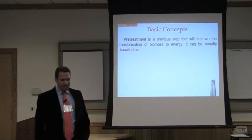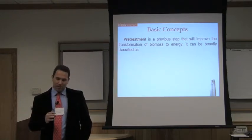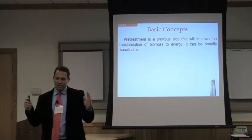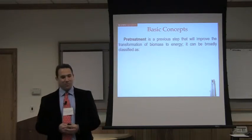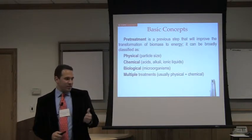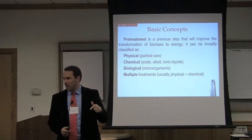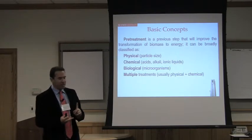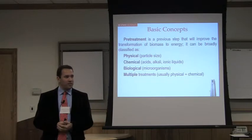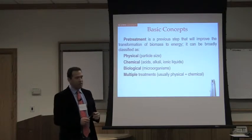The other thing is pretreatment. We've been talking about pretreatment a lot today and yesterday, but it's basically a previous process that takes place to improve the conditions in the transformation unit. So I know there's a lot of confusion on what pretreatments are or what they're not. So there are different types of pretreatments, and that's where the confusion lies. So one is physical, we're changing physical properties of the materials. Another is chemical. We're including chemical additives like acids, alkali, and ionic liquids to change the composition of what we're dealing with. Biological, we're incorporating something else into it, or multiple, which means the combination of different ones of those. And the most common is using physical and chemical together.